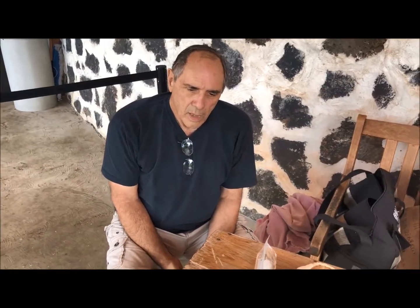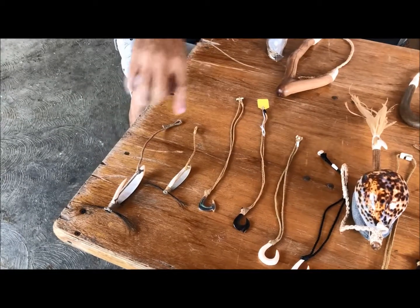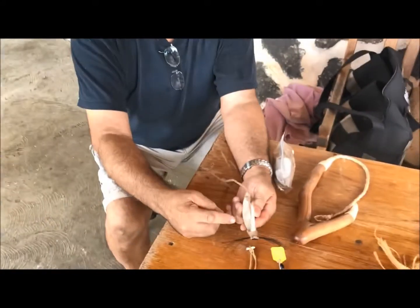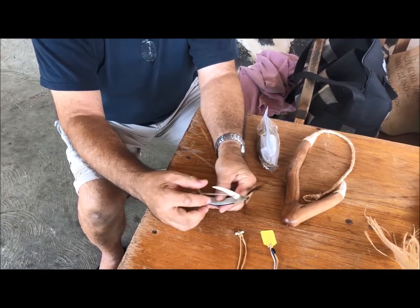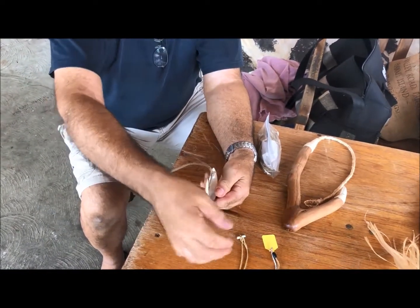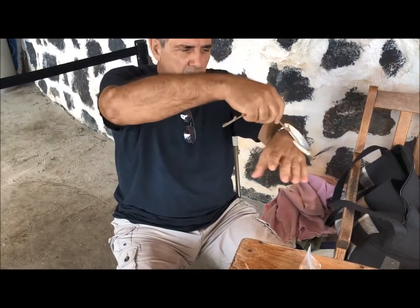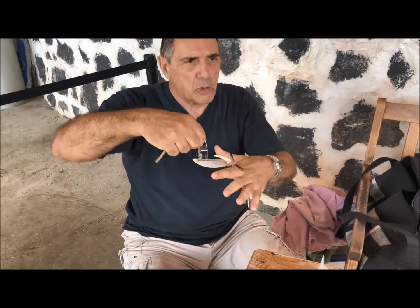And this is made from pearl shell. This is made from pearl shell and bone, and that one right there is an actual functional hook used for tuna. It's made from the black tip pearl shell, a piece of bone, and pig bristles. It just floats on the water, it skips on the water. The pig bristles are to keep it from turning over.